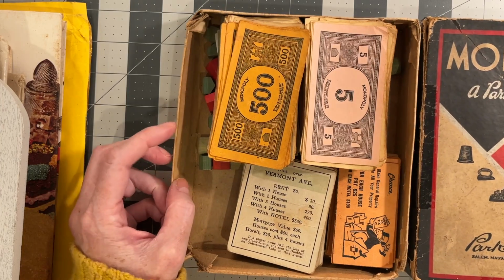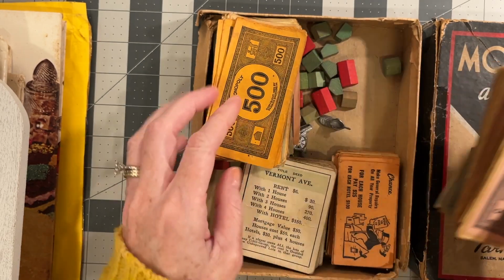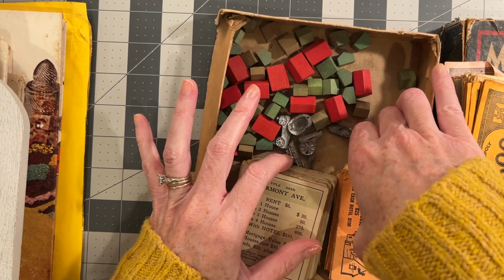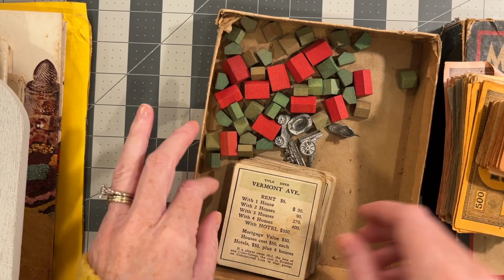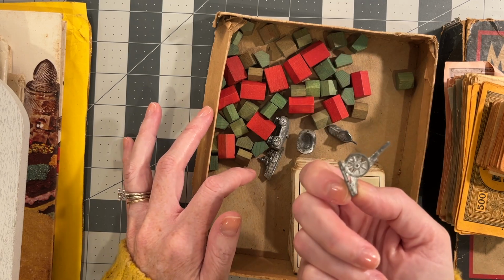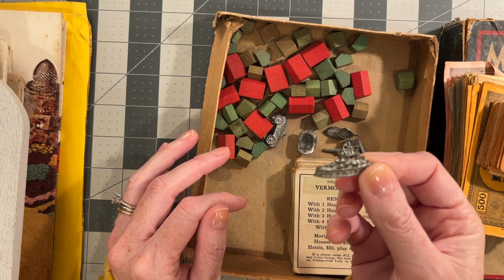Nevertheless, I've never found a Monopoly this old, and I just love that I have some more money and cards to use in my journals that are not quite so squeaky clean like the ones I have now. They're just beautiful, absolutely beautiful. I only have 5 of the 7 pieces here. This one, they still put the cannon in there, and I'm assuming that's a submarine. No, that's a battleship. I don't know.